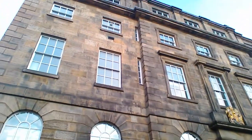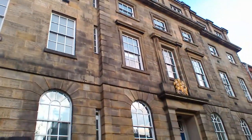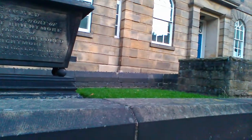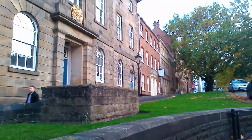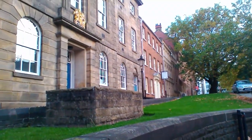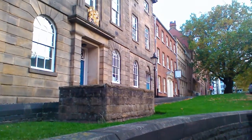See this old architecture? It goes up. The usual sunset windows. A nice old lamp there. That would have been lit by gas. It's still there. Surprisingly, there's not many of those left.